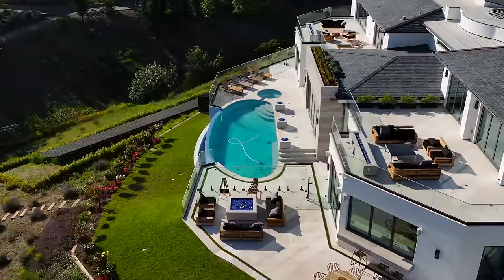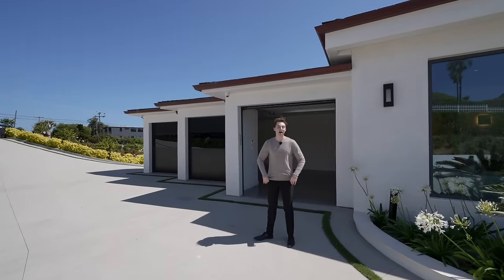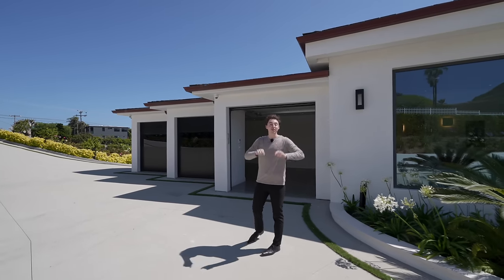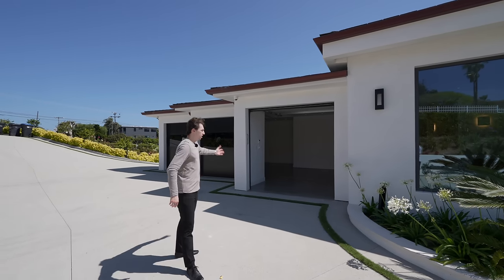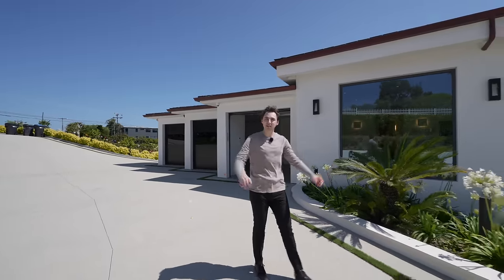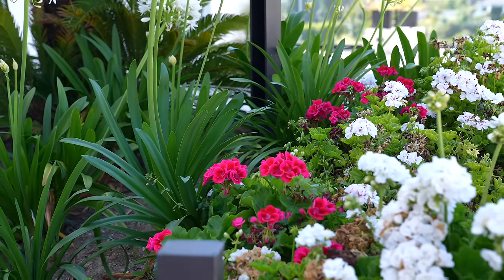Also around this corner, we have access into your vegetable gardens, and that also does further lead down to the backyard of the property. If you don't want to park your car outside, you don't have to either. You have 3 dedicated covered garage spaces here. So you store your most valuable supercars, your hypercars in there. Keep the dailies out here if you want. Beautiful landscaping once again. I love the bright colored flowers here at the exterior.